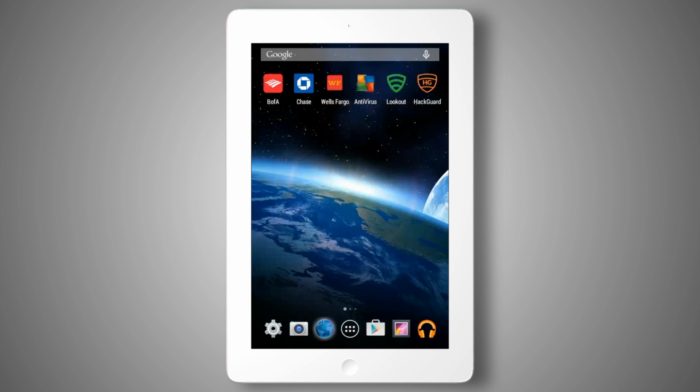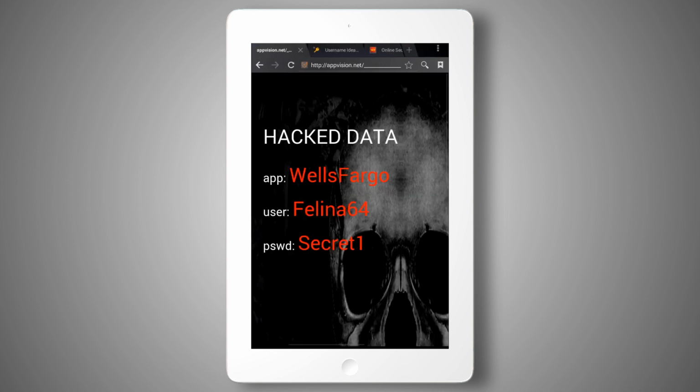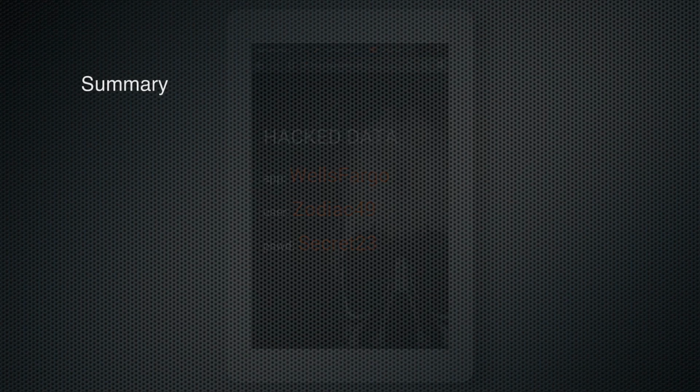Let's open our web browser again and choose the tab on the left, which displays a hidden page on the hacker site. Now when we refresh this page, we see that the user's credentials were indeed stolen and sent to the hacker server. We have now completed a clear example of a malicious hack, not caught by antivirus products, but caught by HackGuard.